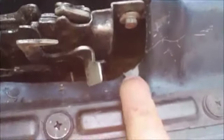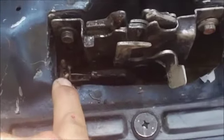And I had to pound this out. And pound this out. And this whole hood latch is bent. I mean, and look back here. This hood hinge. Here and there are the bolt holes, and they're supposed to bolt there and there.